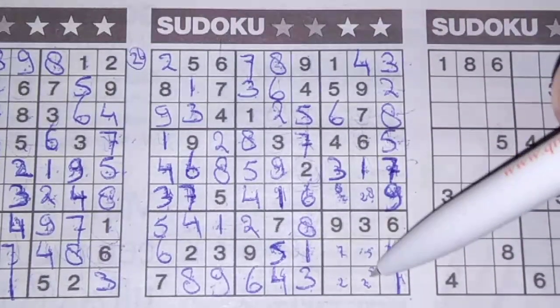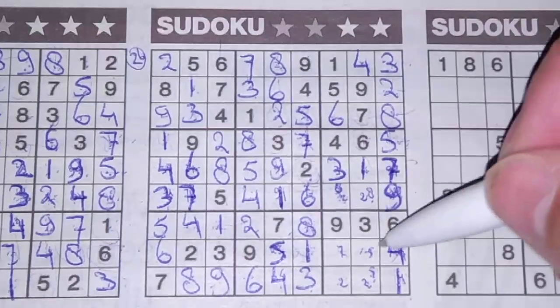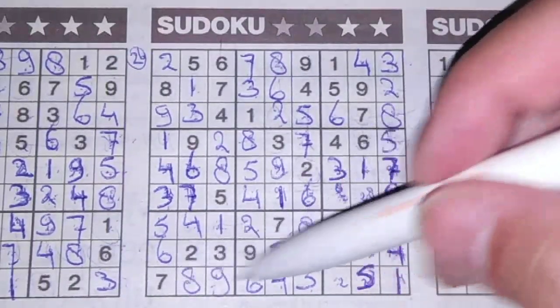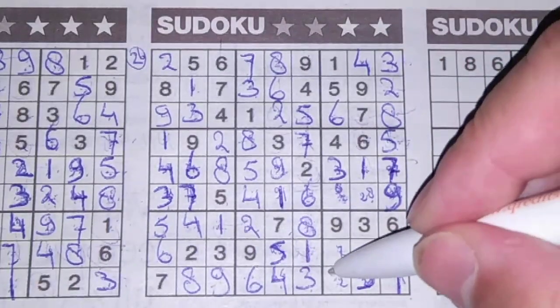I have marked those two boxes with a 5. We have a 5 now, so this cannot be a 5 anymore. This should be the 5. One box left in this row. Last row for the 2.